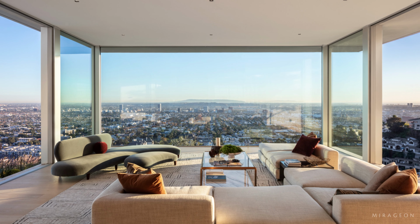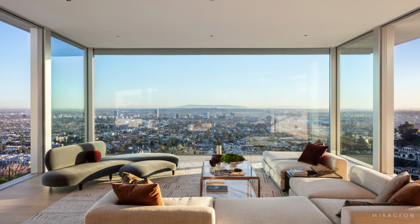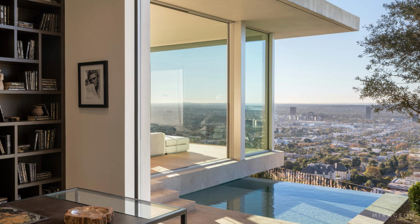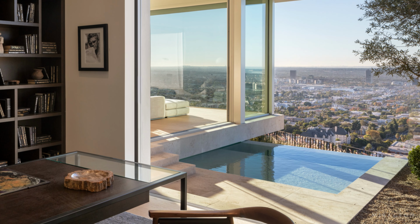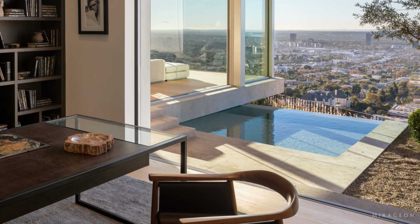Rooted in the landscape, the foundation of the house rises on pillars and caissons, a deliberate gesture that lifts it towards the breathtaking view. Intersecting horizontal planes and expansive terraces extend from the cliff's edge, mirroring the city's expansive horizons.